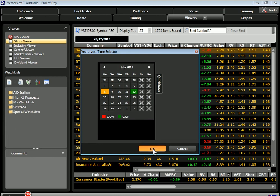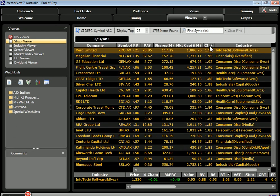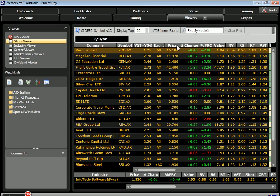I'll click OK. Now I'm going to go through the process of picking our first stock because we used the parameters that we wanted price above a certain level, and we wanted RV, RS, and RT all above 1. And I'm going to sort by CI, and as you can see we have CI declining from highest to lowest. Come back to the front of our screen, and one of our criteria was a price equal to or greater than 25. Well, the first stock I come to is Flight Center Travel Group at $42.40.